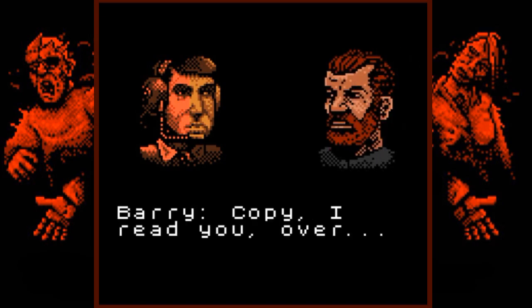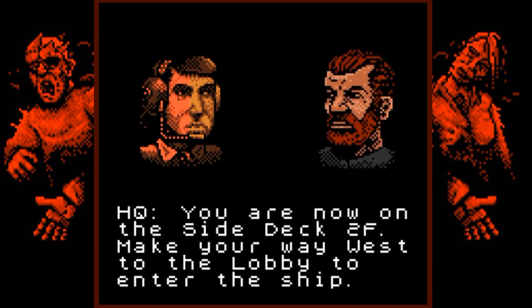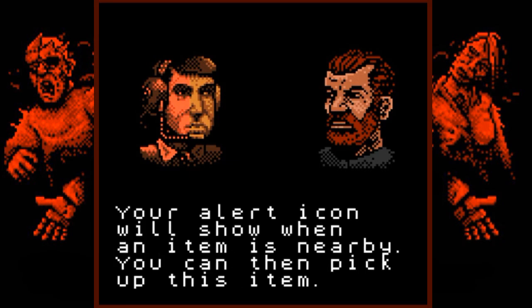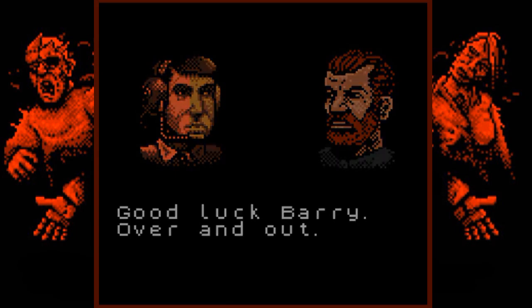Copy. Read you. Over. You are now on the side deck, second floor. Make your way to the west lobby to enter the ship. Look for useful items along the way. They may be hidden in boxes or other containers. Your alert icon will show when an item is nearby. You can then pick up this item. Good luck, Barry. Over and out.